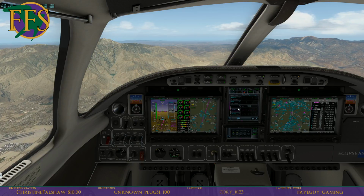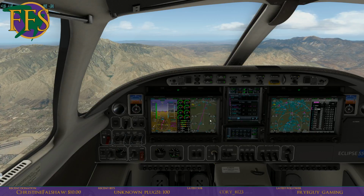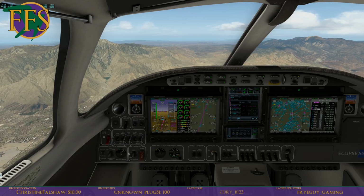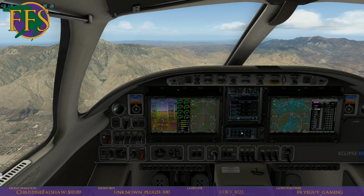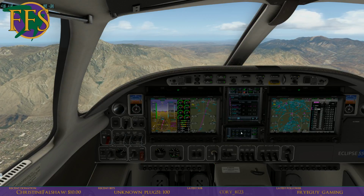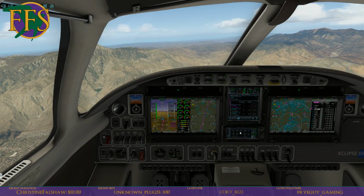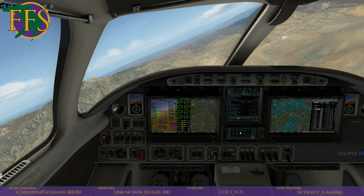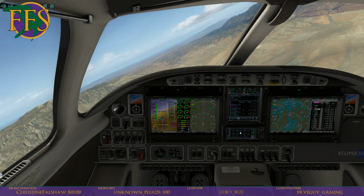Las Vegas Tower, runway 26 right, clear for takeoff. Southwest 1267, contact Los Angeles Center. Diamond 70 Bravo, not sure if you copy. Contact Los Angeles Center 126.35.